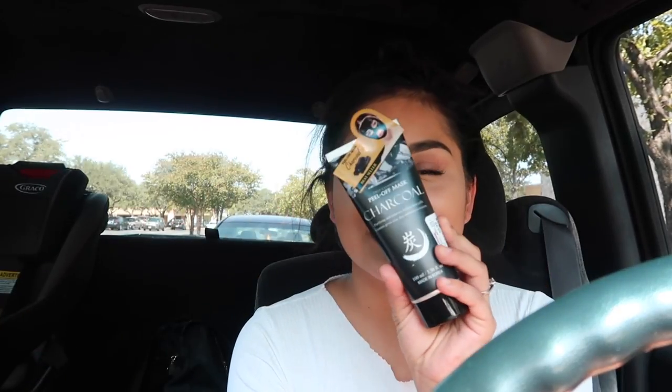Alright. So I got a charcoal peel-off mask, which is for removing all the dead cells and all the blackheads, and it's supposed to be the best seller.